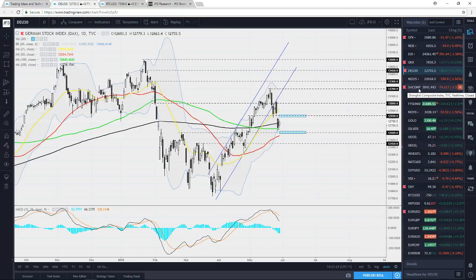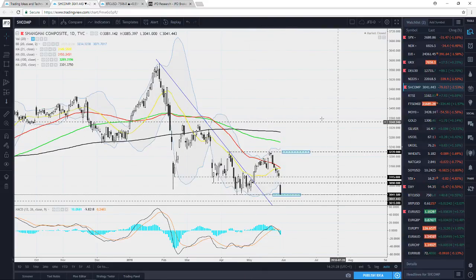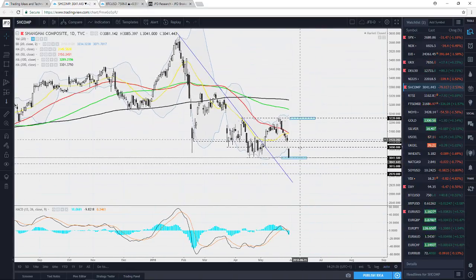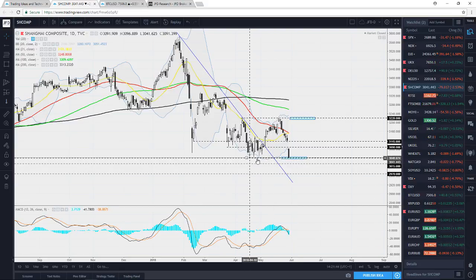Okay, let's quickly, I want to touch on the Shanghai Composite. Now this is an interesting one as well, just because it's at an interesting spot. So we are currently sitting here at these lows at around the 3,041, approximately 3,041.5, it's more precise probably. This is where it's finding its nice level of support. This area acted as a good level of support in mid-April this year, so watch out for this one, guys.